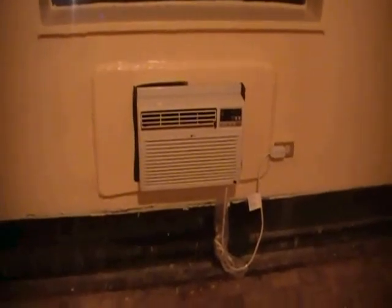Her unit was treated for bed bugs again today. I think this is her second time. As you can see, her air conditioning unit is inside the access panel, not in the window. Her ceiling is buckling. They actually had to take this unit out, this cover off completely in order to fix it.